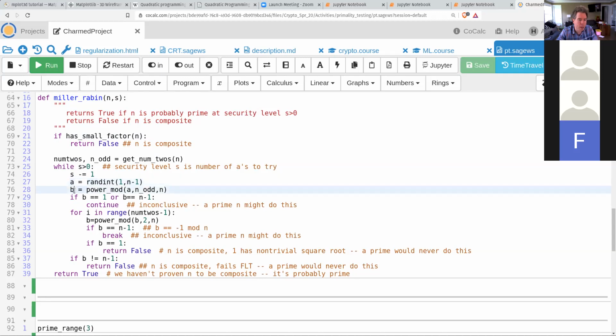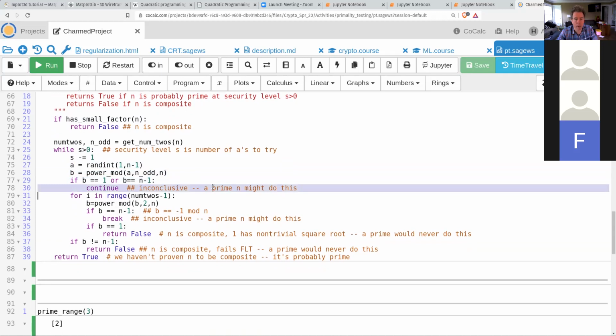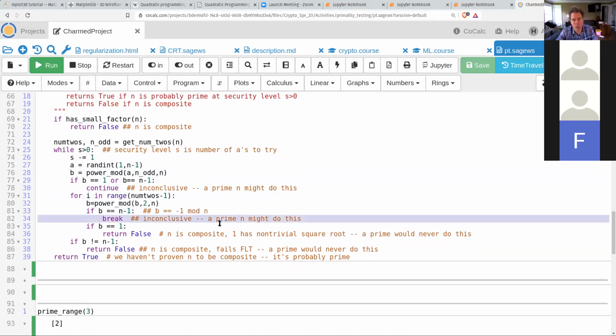So now you get B, which is A to the odd power. And if that turns out to be 1 or minus 1, notice that this is how you express minus 1, then it's inconclusive. So a prime might do that. So either the number is prime or A is a liar. And now you do the repeated squaring part. So square what you have, and if it's equal to minus 1, then the test is inconclusive, because that's what a prime would do.